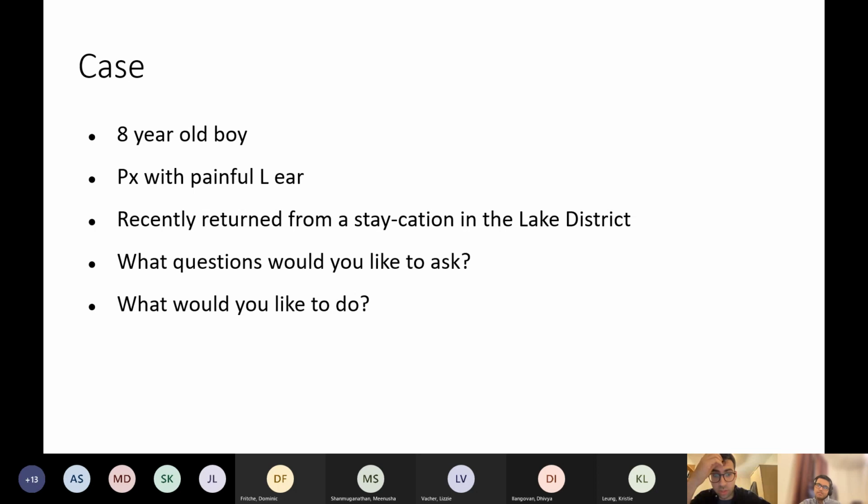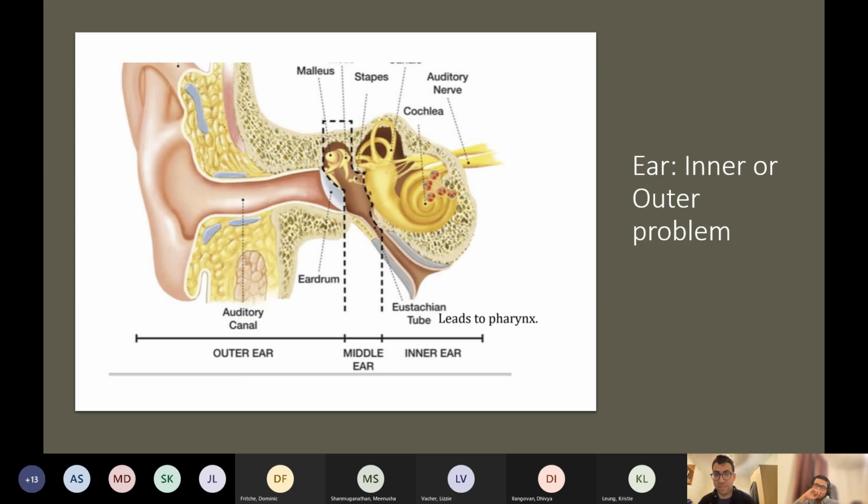So we've asked the questions, and then I think someone's already said what we like to do. We're obviously going to examine it, but the most important thing you need to work out is this: is this an inner or outer problem? So really quick anatomy, because it is useful, on how we differentiate inner ear, middle ear and outer ear.